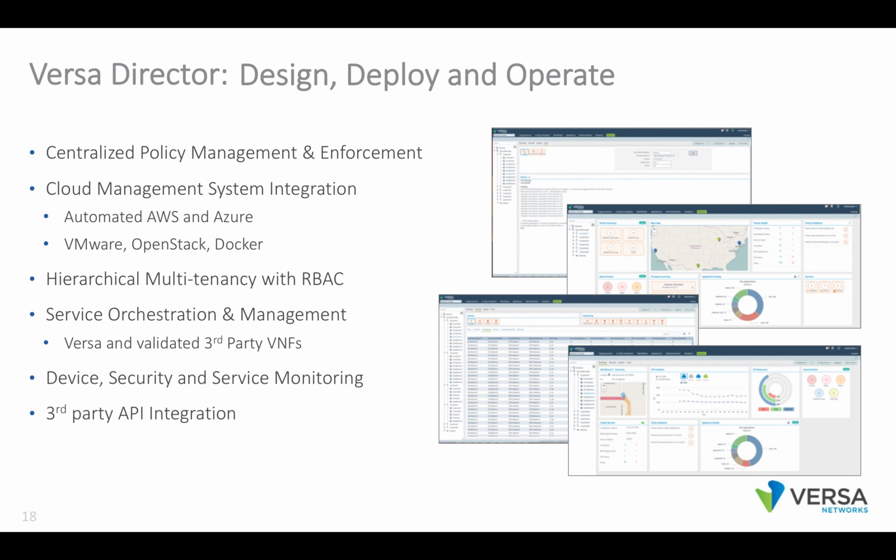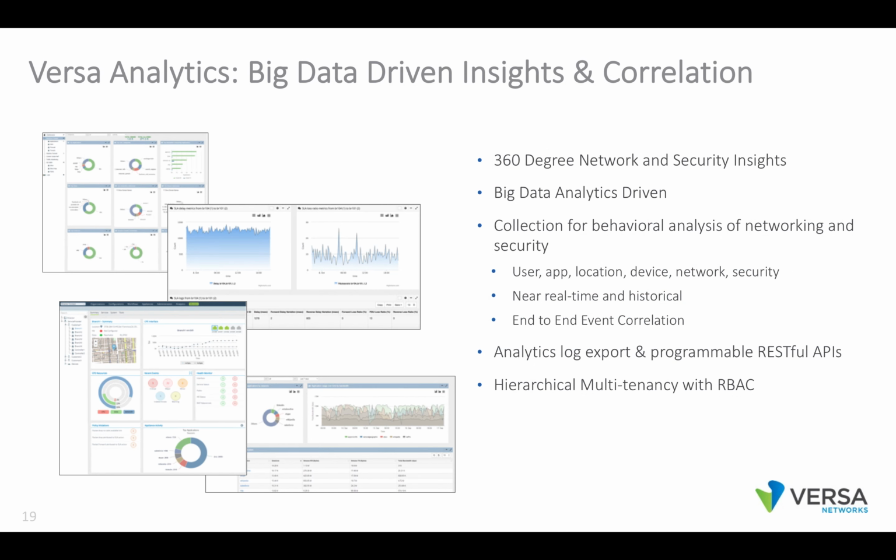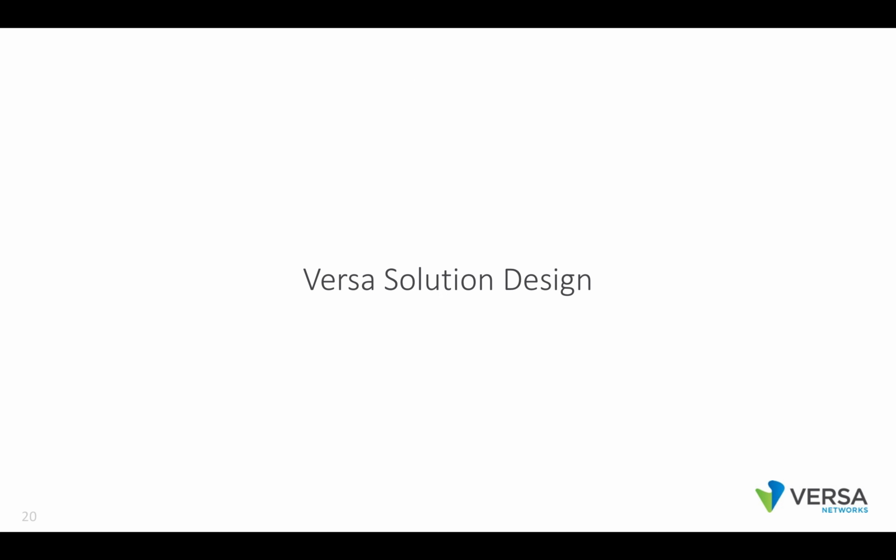So Versa Director is our management and orchestration platform. It allows you to design, deploy, and operate the network. Versa Analytics is our big data solution, and this allows you to look at historical data regarding WAN usage, LAN usage, and security.